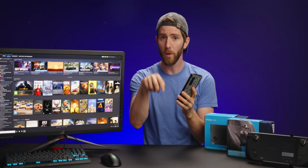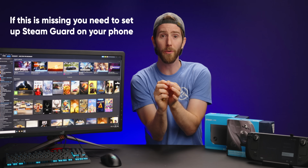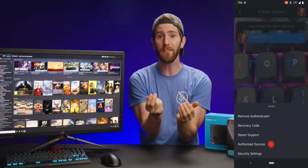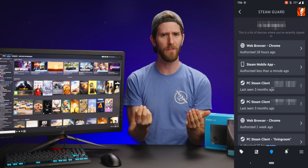But if you take out your phone and fire up the Steam app, not the chat one, the one with SteamGuard, click the little shield icon, and then on the even littler settings button in the bottom right corner, lo and behold, there it is, an authorized devices button down at the bottom. It works exactly like you'd expect, and why an important security feature like this is hidden away in the mobile app, I have absolutely no idea.